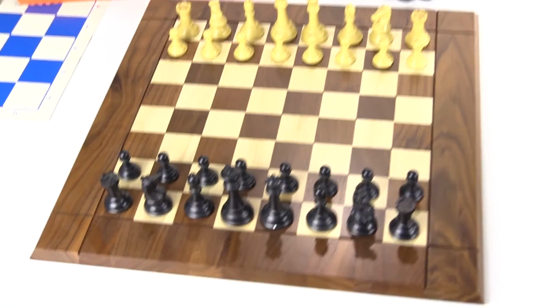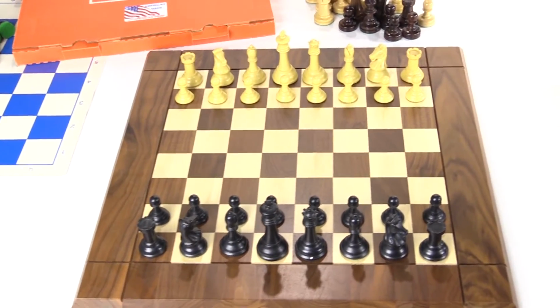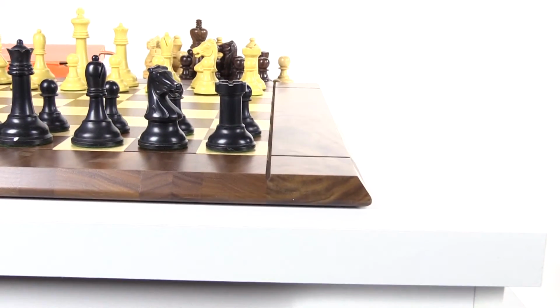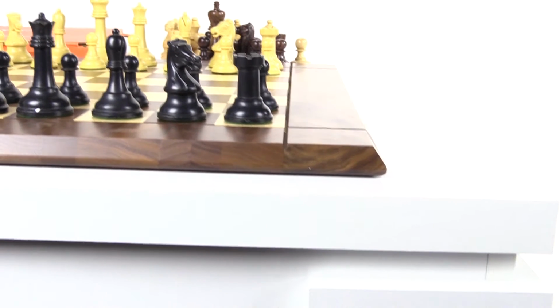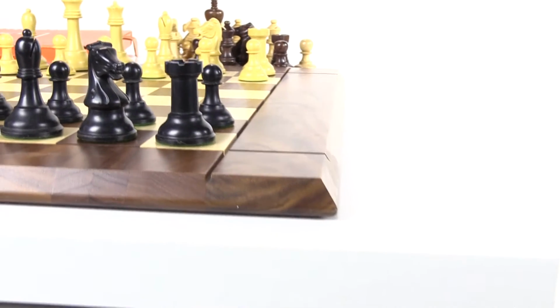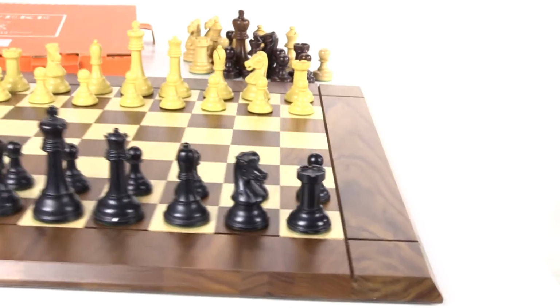They've also got this distinctive edging border that is well-defined. This kind of trademark design of Drueke with the inset and bevel set them apart. These designs have been enjoyed by players for decades.